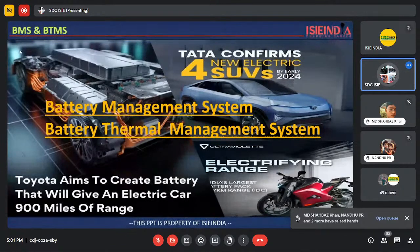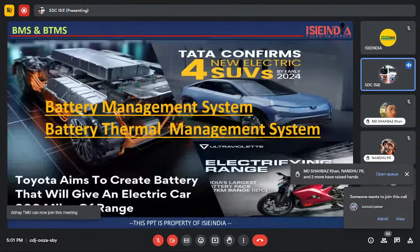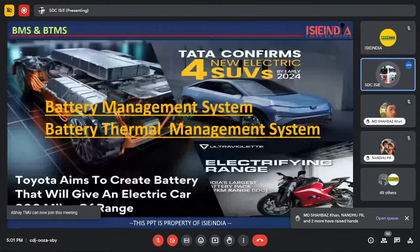As we know, Toyota is working on a battery pack which will improve the performance of the electric vehicle as well as the drive range, and Tata is going to launch new vehicles in the upcoming year. Many companies, both startups and older branded companies, are working on EVs. But still they are working on the performance of the battery to increase the drive range and the safety of human beings.